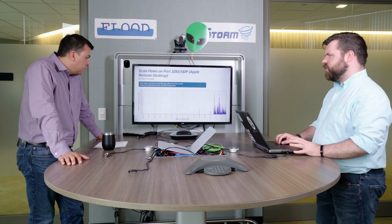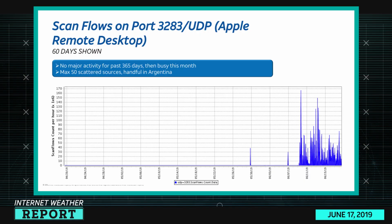There's a bunch of different scattered sources, and looking at different points in time, I couldn't see any one country that really dominated, but there were maybe 6 or 7, a handful, that were from Argentina at one point in time, so I made a note of that. But the rest seemed to be fairly spread out. It was sort of a weird one to look at. So we'll keep an eye on it. It's definitely interesting traffic.